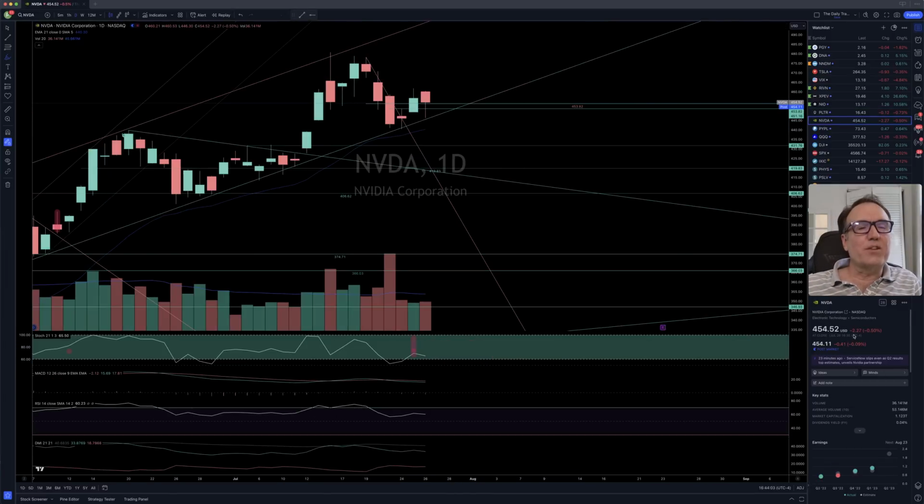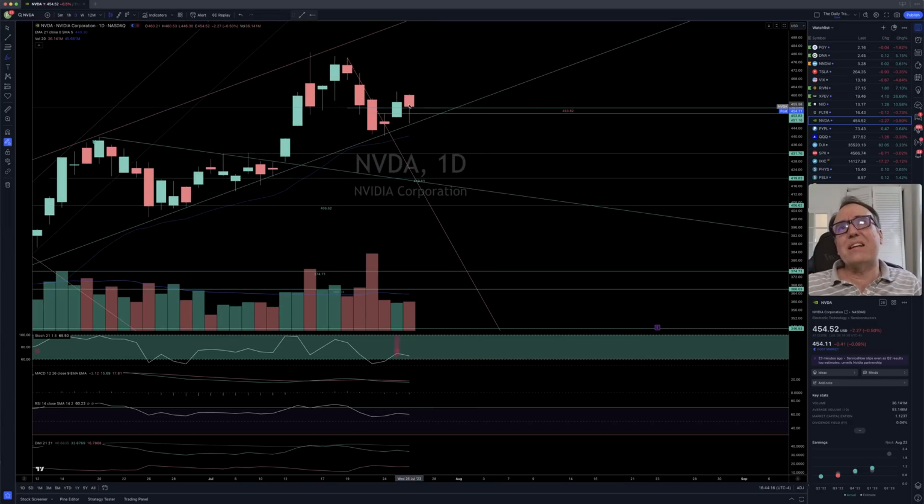Nvidia is not doing too bad. Nvidia is dropping a little bit, so we are down $2.27. That's 0.5%. Closed at 464.52. Post-market, we are down by a further 41 cents. This is a little bit weaker than we could have expected.